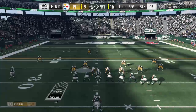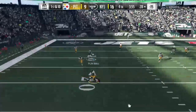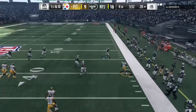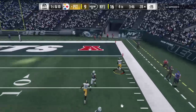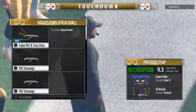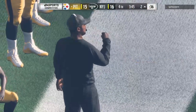Here we go now. Hackenberg now to throw on first. And look at this. They get the turnover they needed. It's intercepted. Snags it for the pick. And now look at him go. And he's in for 6 and a Steeler touchdown. Short throw, pick 6 right there.